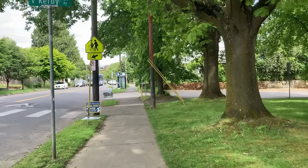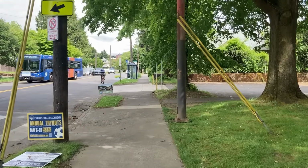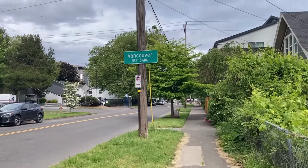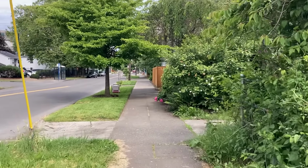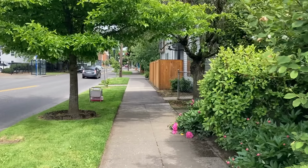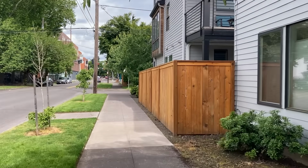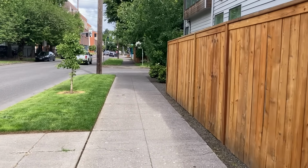Fremont and Vancouver. I've wrapped back around to Vancouver Avenue. I want to get a view that syncs up with a 1937 photograph of that area. There we go. Vancouver, next signal. So the picture in question says it's looking east on Fremont, which I'm currently walking east on. So I know that the location where this picture was taken was on the south side of Fremont, filming east, and thus we're on the west side of its intersection with Vancouver.